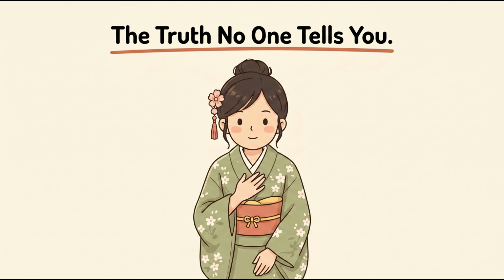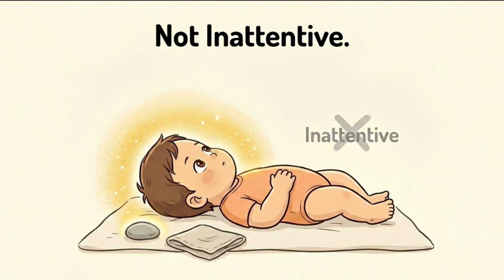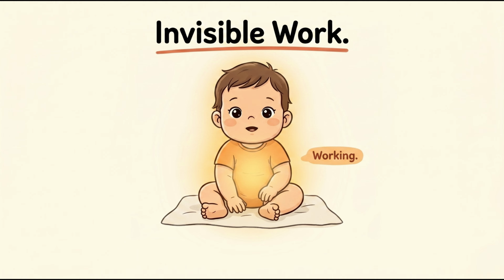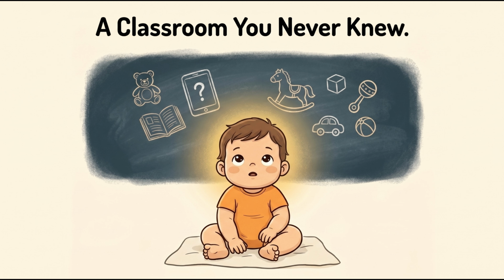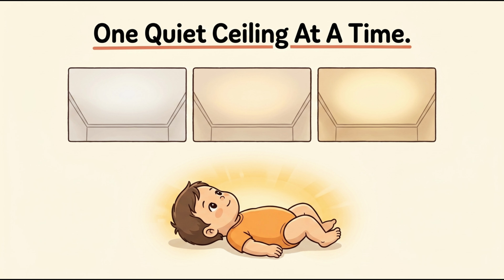This is the truth that no one tells you. A child who can lie still and stare at a small object for several minutes at a time is not inattentive. They are doing the basic, invisible work of learning to pay attention to one thing for more than a moment. That ceiling is not empty. That is a classroom you never knew existed. Your baby isn't staring at nothing. They're learning how to focus, one quiet ceiling at a time.